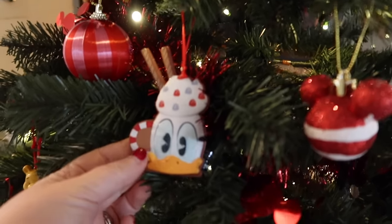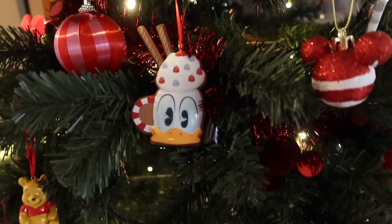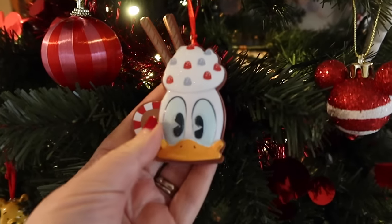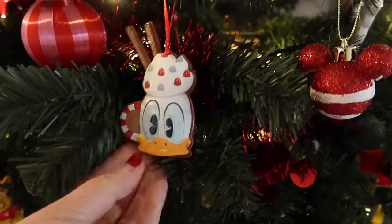Shop Disney is always really good. Towards the end of December, stuff starts going on sale. These decorations were incredibly expensive. I had my eye on them for ages. Then they went in the sale, and then they came back at full price the next year. So definitely keep your eye open.